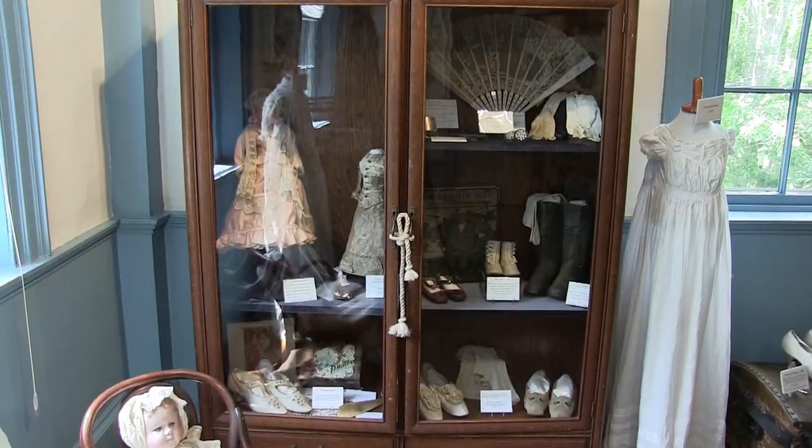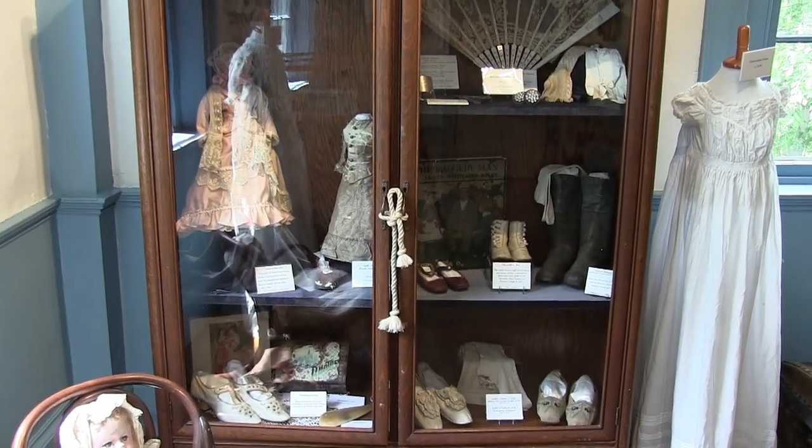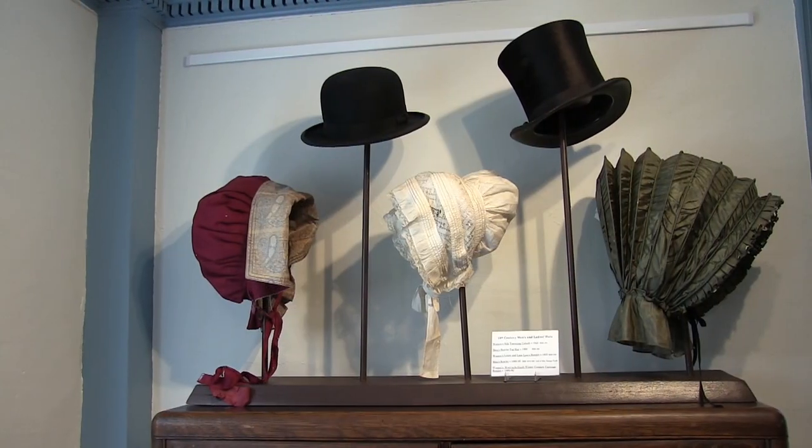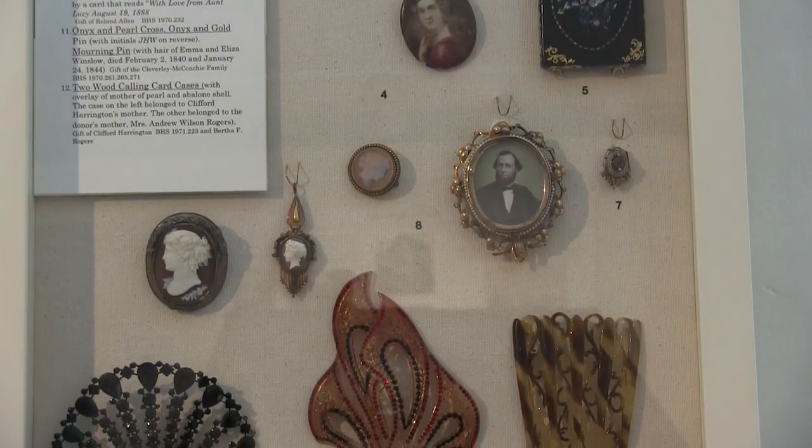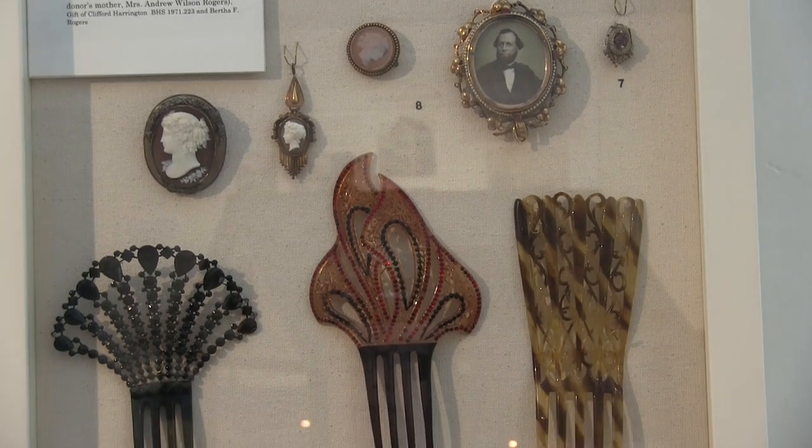In addition to the dollhouse and some of the larger items in the room, we also have a nice collection of smaller items. We have shoe wear, which includes Roland Nickerson Jr.'s boots, a collection of hats and bonnets. We have some beautiful jewelry and hair combs, and a wonderful collection of beaded bags.